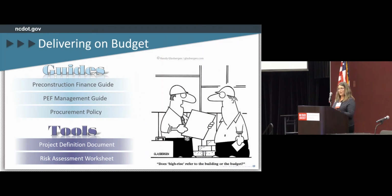And so we have the pre-con finance guide that was developed that should be the project manager's go-to guide for anything money. And then also the risk assessment worksheet is a great place to track and monitor potential events or circumstances that may impact the project costs. And you can always pull out that risk assessment worksheet at regular status meetings and review those items as a way to keep folks thinking about that. And then also if you need to add things or maybe you have something that you can actually take off.